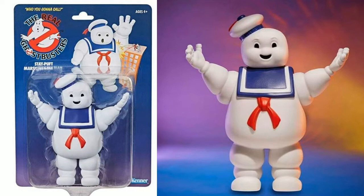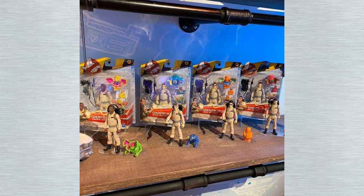There we go. So the next set of toys we're going to talk about, continuing from the real Ghostbusters, is it looks like they're doing a modern version of the real Ghostbusters figures based on the movie Ghostbusters. So these figures, as you can see, it's the 4 Ghostbusters, each coming with a ghost. So we'll talk about Peter Venkman first.